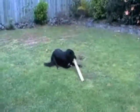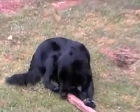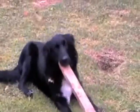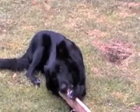The key is that we're not actually stopping Kenai from chewing. We're just redirecting it. So many dogs and puppies love to chew. There's nothing wrong with that. We've just got to help them understand some things they're not allowed to chew and other things it's fine to chew them.